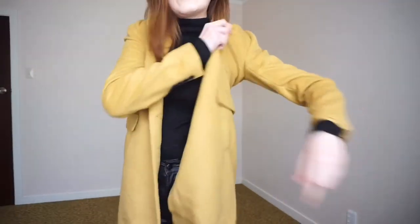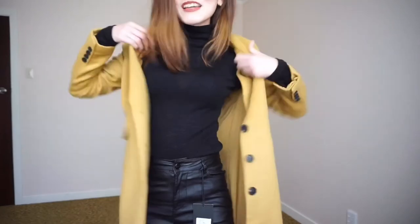It was originally $199.90, so quite expensive. But I got this for $140. So it's still a big difference. $59 is not a joke. Oh gosh, it fits me perfectly.